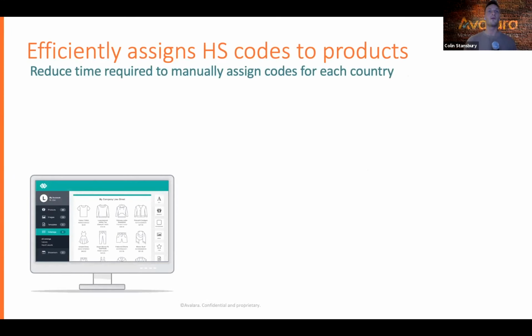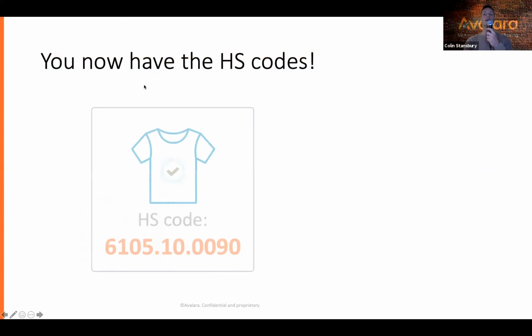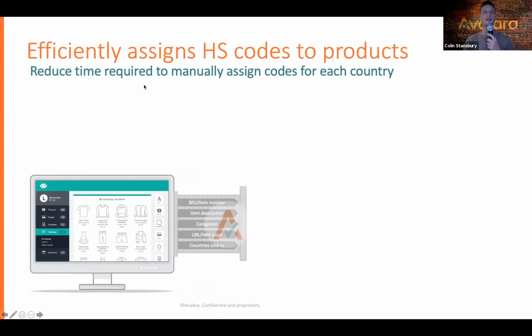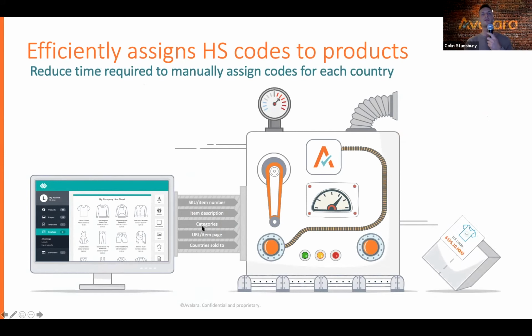There we go. So what do you want to do? You want to be able to assign HS codes to products, right? You can do this. There you go. So what you want to be able to do is take your site right here. So say we're on a Magento 2 site. You've got your SKU number, item description, categories, URL, page, and country sold into. What it's able to do is go into this magical machine that looks like something from Bedknobs and Broomsticks, or something from Chitty Chitty Bang Bang.